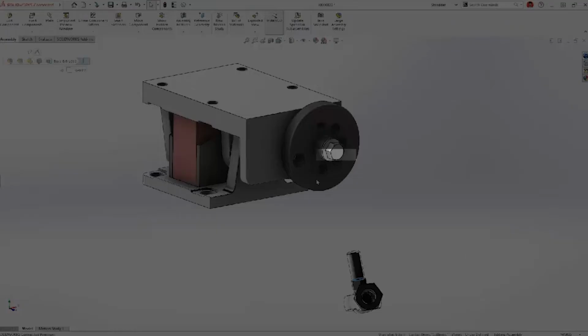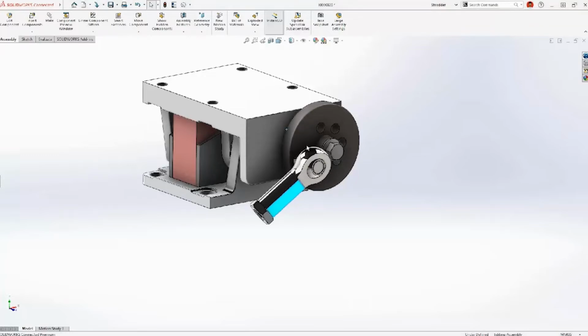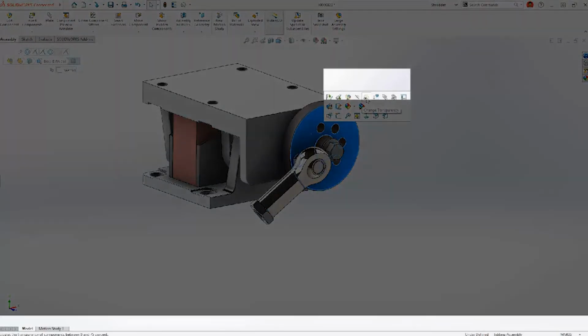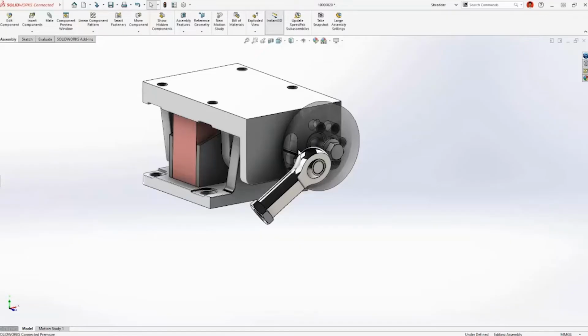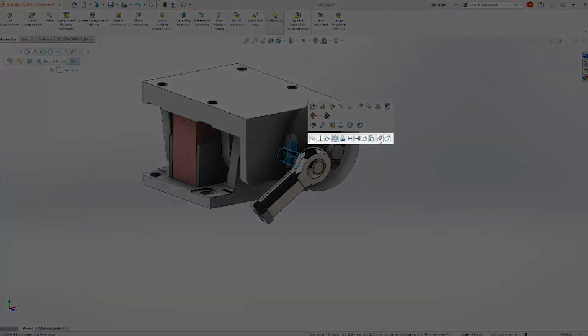And then next, he will create mates for these sub-assemblies. Now to assemble the rod and steering track, he needs to click any face and then any circular edge and then just do the mates. By making the wheel transparent, he can now click the cylindrical face of the rod end stud and the inner face of the curve adjustment slot.